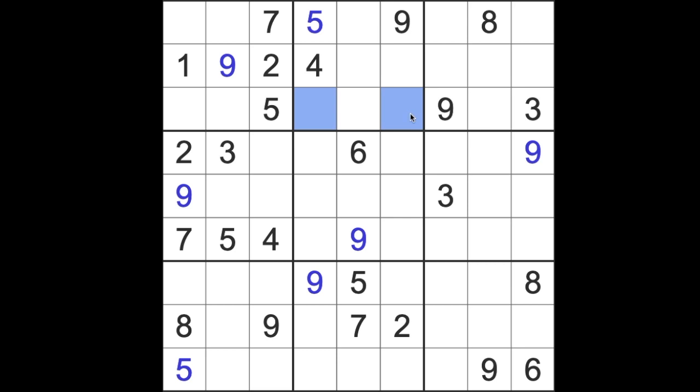Now, what else do we know? If this is 5, 6, and 7, these have to be 3 and 8. Is that any use? No. I was really hoping it was going to be 3 and 8. Okay. Well, yes, that's a 3 there, right? Okay.